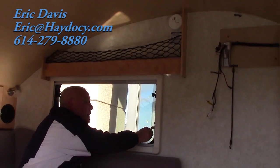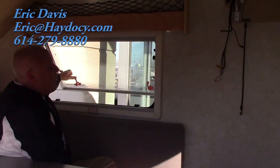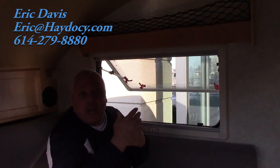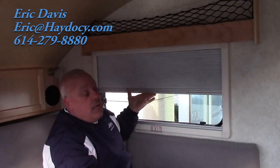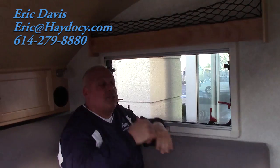Now let's talk about these windows. I love the windows in a tab. Why? Well, first of all, they're Galley type, completely adjustable. What I mean there, I can put that in any position. I'm going to get air moving through here. Check this out. I've got screens, I've got shades, and I've got the quality of the stuff that just makes all the sense. With a Galley type window, guess what, Phil? If it's raining, I still get air moving through here.